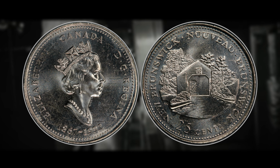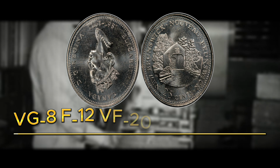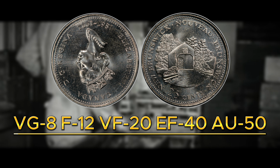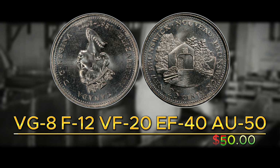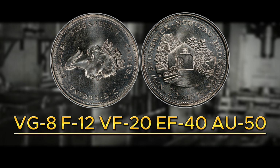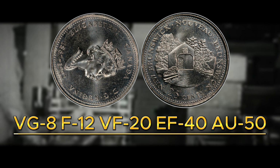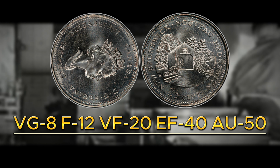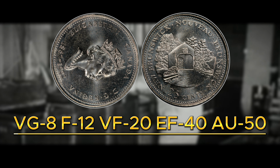So if you were to find a New Brunswick 1992 Provincial Quarter and it is in coin alignment, which means it is rotated 180 degrees, it can be worth around $50 for an AU50. Now, the New Brunswick with a 90-degree rotation is not actually listed for values on the low end, but I would estimate that you can get at least as much as the coin alignment, if not a little bit more, because it is pretty valuable in the MS region.